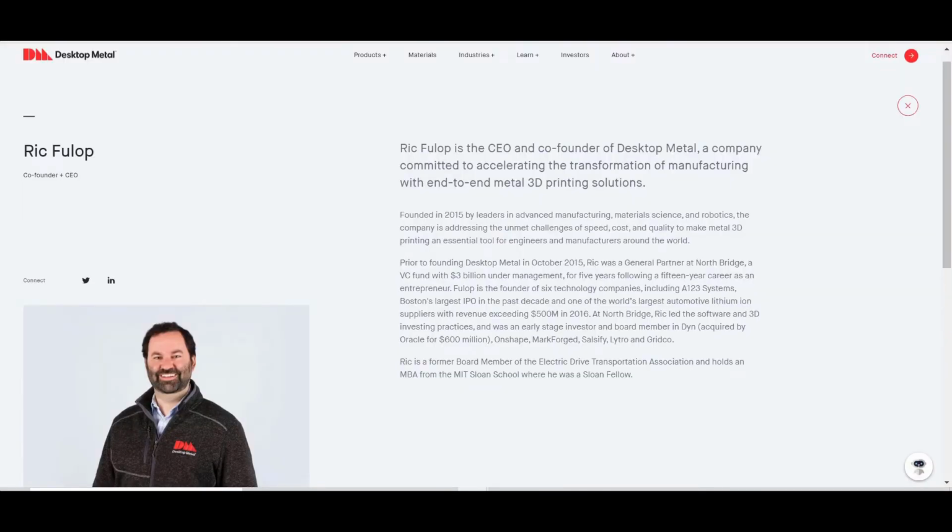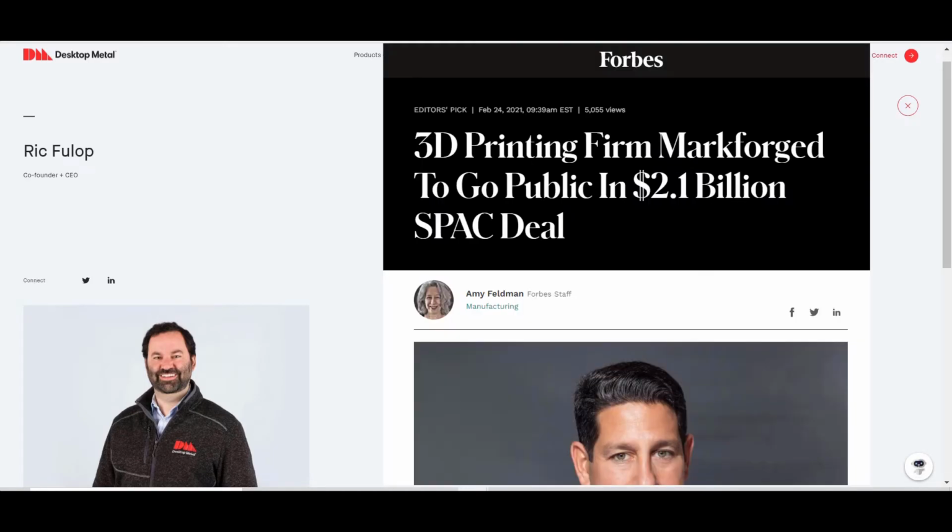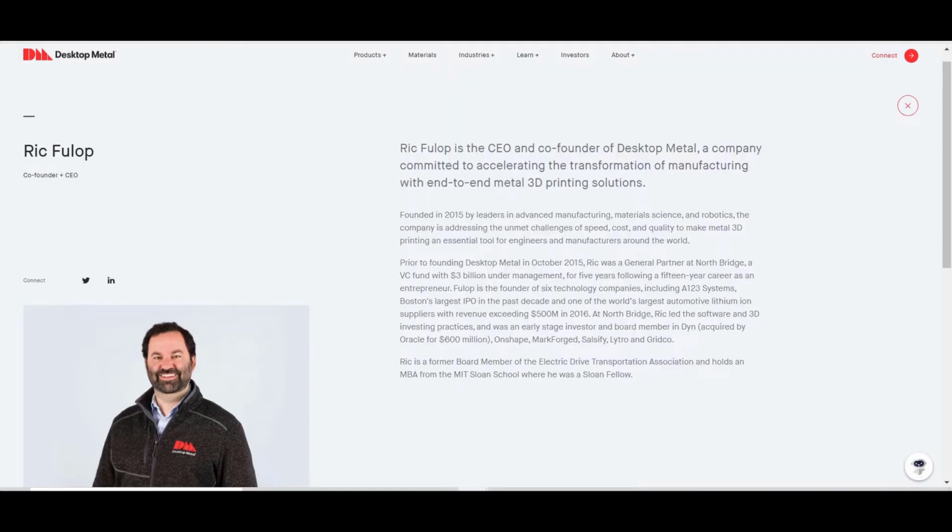So the team at Desktop Metal is led by CEO and co-founder Rick Fulop. Prior to Desktop Metal, Rick was general partner at Northbridge Venture Partners. At Northbridge, Rick led the software and 3D investing practice and was an early stage investor in a number of companies, notably Markforged, which went public Wednesday through a SPAC merger with a valuation being put on the company of over $2 billion. Rick is also the founder of 6 technology companies.